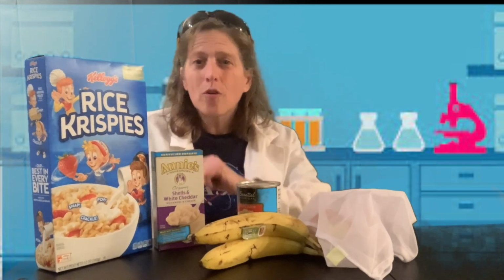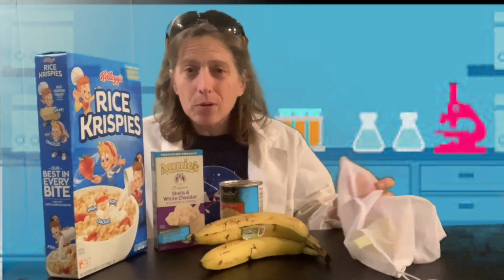Things to keep in mind. You can't go get more food if you run out. There's no Target or Costco up there. You have to make sure you bring enough food for the entire journey. Another thing to keep in mind is you can't weigh too much because you have a weight restriction. Your rocket can only lift so much weight, and most of that weight is the people. So you can't have big, heavy things like cans or heavy apples.